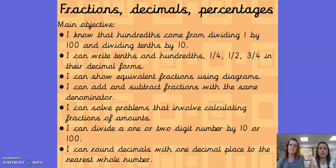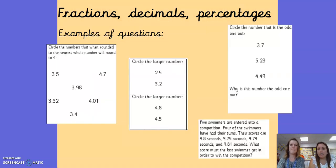Okay, then as we go through after Christmas, we start looking at fractions, decimals and percentages. There is less of a focus on percentages, that comes more into Year 5, but we start focusing really heavily on fractions. You can see some of the objectives on there. And here are some of the example questions for our fractions and decimals unit.